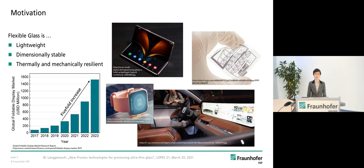I would like to take the opportunity today to talk to you about flexible glass processing. As you all know, printed electronics are omnipresent today. Just think of RFID, photovoltaics, lighting applications, and last but not least, displays. Especially wearables and foldable devices will gain importance in the coming decade. And as you can see in the diagram, exponential growth is predicted for the foldable display market. And as you might have noticed, first smartphones using foldable glass displays are already on the market.